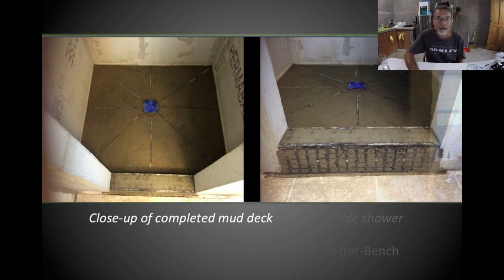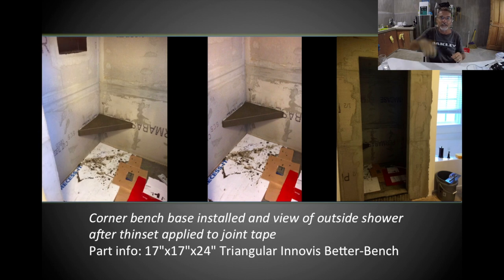And then my wife wanted some place. She wanted a quarter bench so she could shave her legs and things like that. When we get old, maybe we want to sit down every now and then and wash our bodies, stuff like that. But quarter benches are cool.